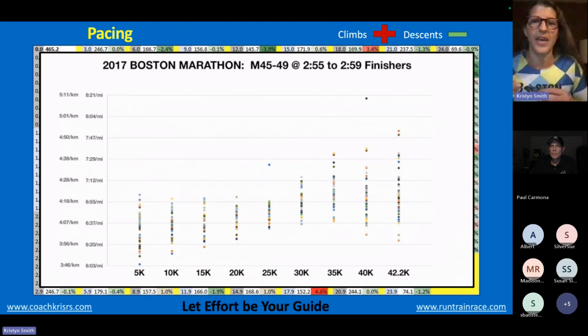And you can also draw some conclusions. This chart only represents from 6:03 to 8:21. And you can see at those far extremes, there's really not a lot of people in that range, right? So for a 2:55 to a 2:59, that overall pace is about 6:45 to 6:50-ish. And so you can see there was variation over and under that end pace, but not a lot, right? They're not varying it by multiple minutes to either side. We're talking about seconds, 5 seconds, 10 seconds here and there, right? So these are just examples to give you some ideas for how you want to approach the course. And you need to tailor it yourself, or maybe with myself or Paul, whoever your coach is, as to what your particular strengths and training have indicated.